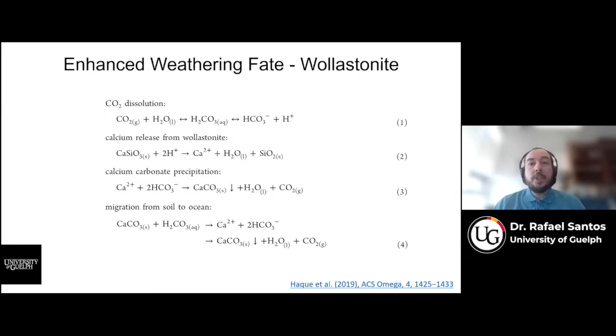Enhanced weathering is actually a chain of events that leads to the capture and transport of CO2 from atmosphere, soil, subsoil, all the way to the final sink, which is the ocean. And that does make verification a little bit more complicated. If we are not able to verify carbonate formation in soil, we would rely more on modeling. And so in our research, we do not only experiments and sample characterization, but also modeling to understand where the carbonate is eventually going to end up.